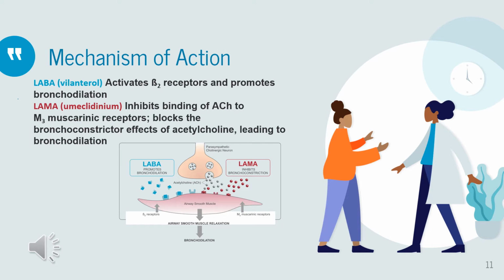The LAMA, on the other hand, the umeclidinium, inhibits binding of acetylcholine to muscarinic receptors. It blocks the bronchoconstrictor effects of acetylcholine, leading to bronchodilation. The two components, the LAMA and the LABA, could help maximize bronchodilation. COPD symptoms look different for everyone, so consider if a LAMA or a LABA is right for your patients.